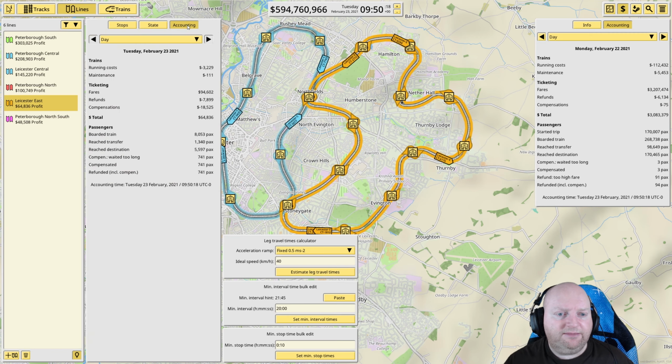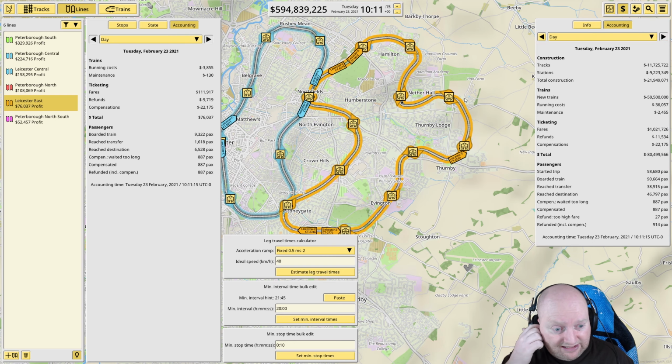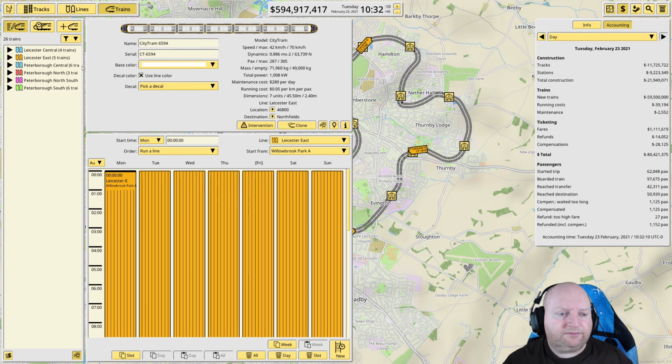If we look at our accounting tab, we can see that we paid 20 grand in compensation and 9 grand in refunds. That 20 grand is because we didn't pause it while we were setting up this. We need to move that forward there. Yes, the entire 22 grand in compensation is because we didn't pause it. But you see, they are actually now complaining about being backlogged. They're increasing. We're paying more and more money. So we do actually need an extra train, minimum 1 new train.